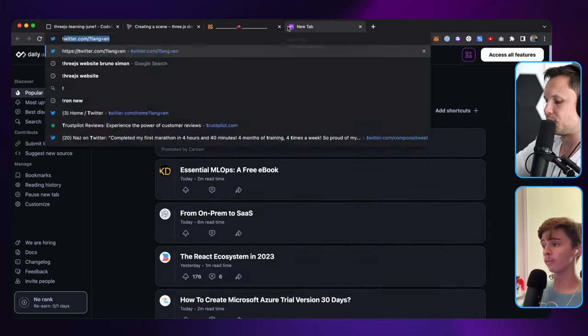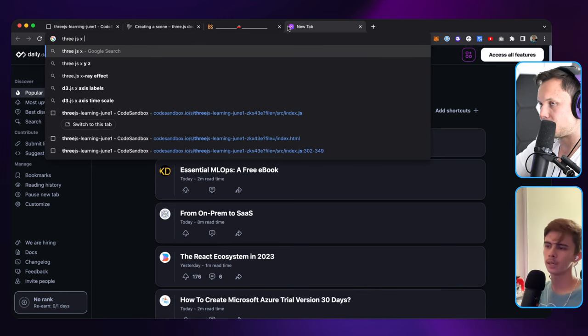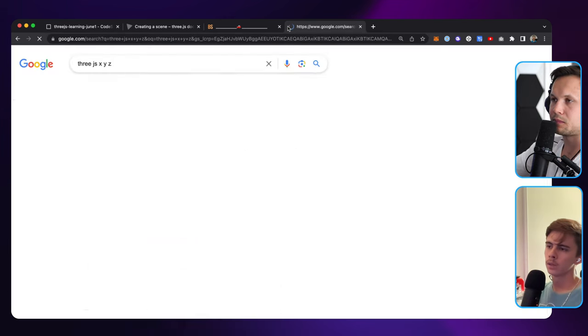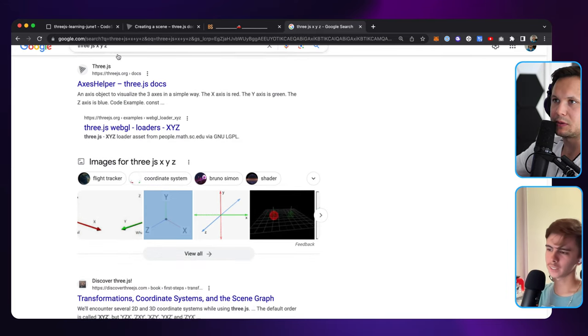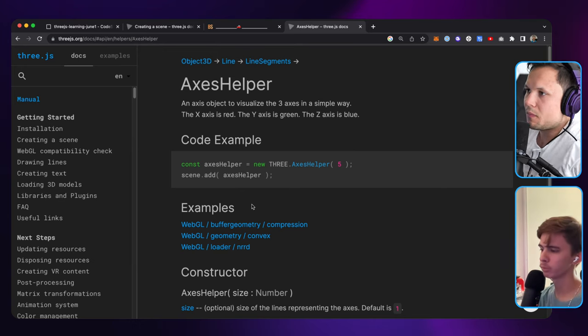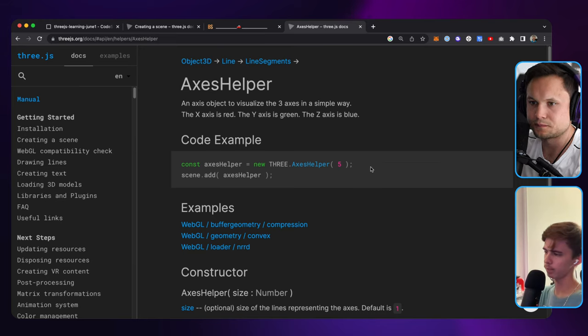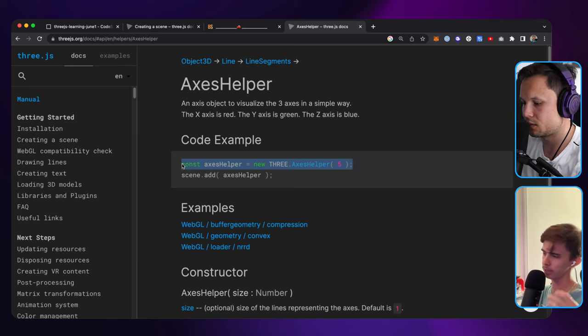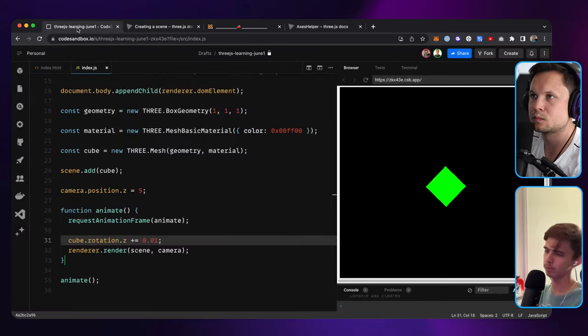Yeah, if you want, you can go to the 3JS docs. See that first one, Axes Helper? That's the exact one I was talking about. It's super easy to add. You literally just add those two lines of code and you'll see the helper. It'll help you visualize the X, Y, and Z axis so you have a better understanding of what's going on.